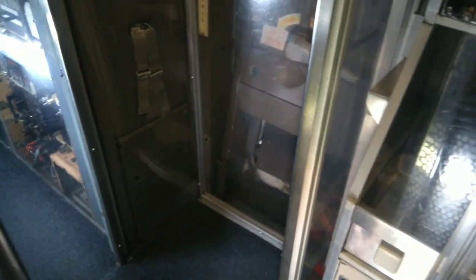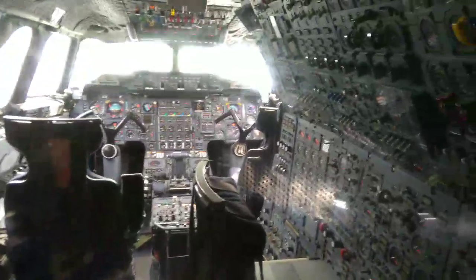Okay. So the flight deck of a Concorde. Almost there. It's eerily similar to the Tupolev 144, actually. Obviously, it's more. All right. There we go. So you can see the breaker boxes. It's very, very similar. My goodness. All right. Look at that. That's the Concorde flight deck right there.